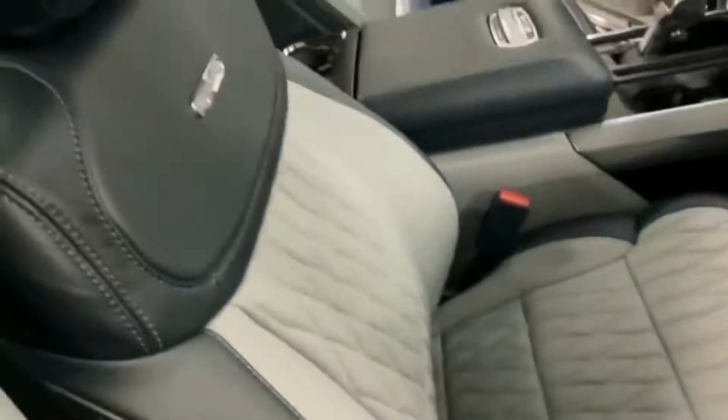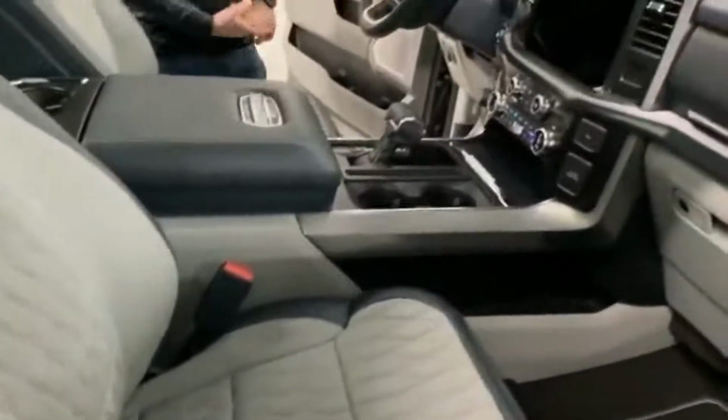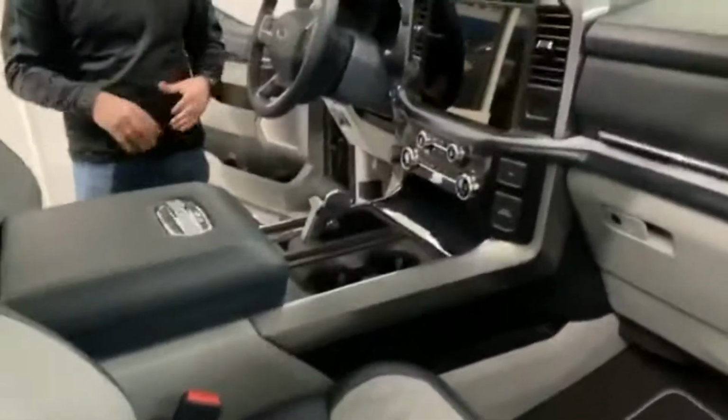So depending on what driver is driving the vehicle, there's a special button you can press. It'll set up the seat, set up the pedals, set up the mirrors and the steering wheel to fit that individual for that setting. Also, the seats have a massage feature in them.